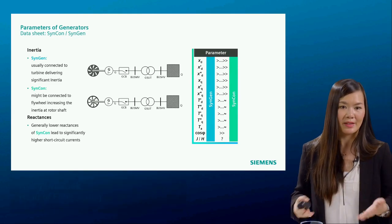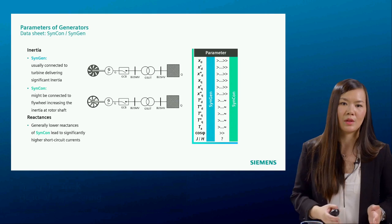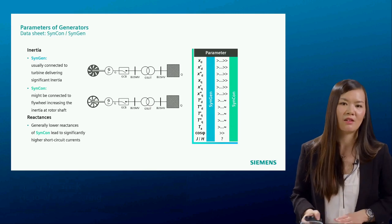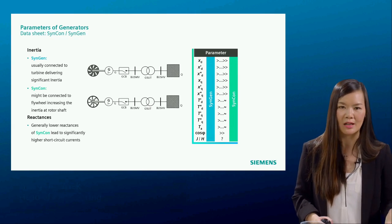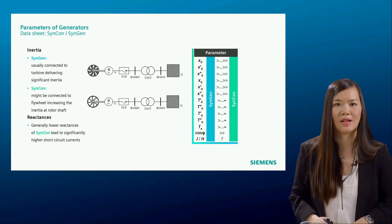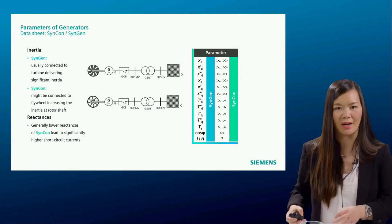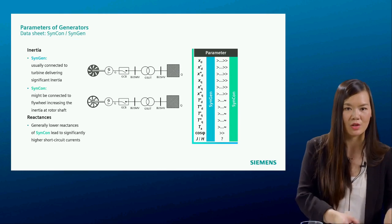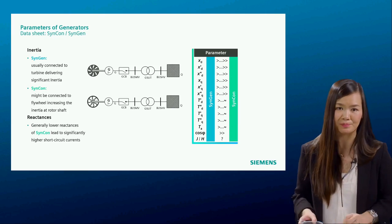So we talk about the reactances. What we have found out is that the machine parameters between a conventional synchronous generator and a synchronous condenser do not have much difference. The relations are quite similar, and the time constants are quite similar too. The only difference is that a synchronous condenser of the same power has very small reactances. So if we have the same apparent power of synchronous generator or synchronous condenser, the condenser always gives a higher short circuit current level than a generator.